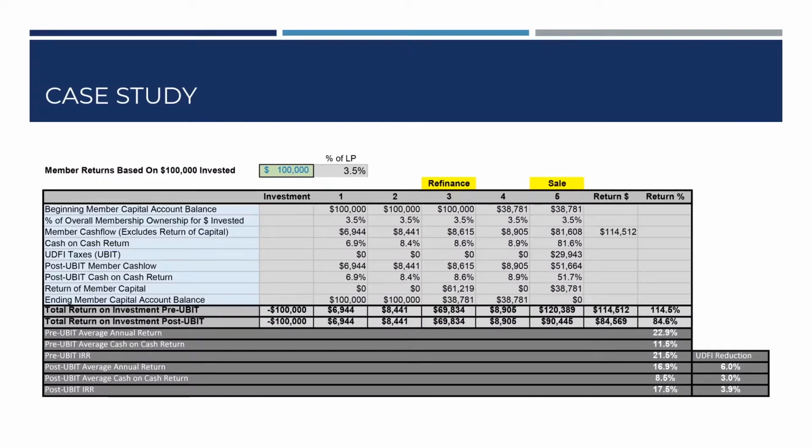Let's dive in. So in this case study, we're going to assume that we make a $100,000 investment in a property that we closed on last year. These numbers are based off the returns we projected when we put the deal together. So right off the bat, we see that in year 3, $61,000 of your original investment is returned to you through a refinance, and in year 5, just under $39,000 is returned. Again, this is your original capital, so there are no taxes involved. You can go off and reinvest this money into another deal.